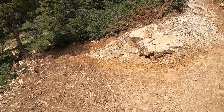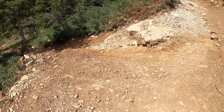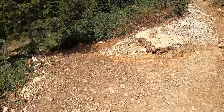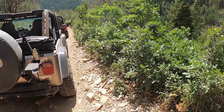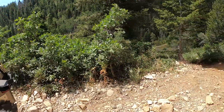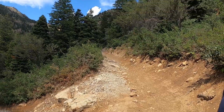Coming up and making a left-hand turn here, probably could have been done. It would have been a couple, two, three, four point turns, but we decided we'll just go down this way a little bit till we find some place to turn around, and then we'll continue up this road. See where it goes.